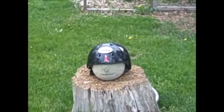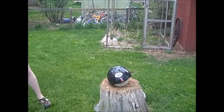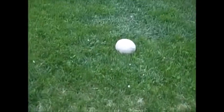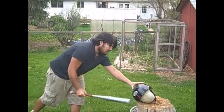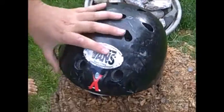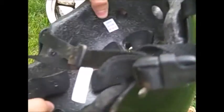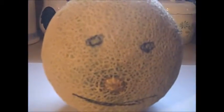What are you doing? I'm going to hit Robert over here as if I am a falling rock. Okay. And one more. Okay. That's why you wear a helmet. Check the helmet. Oh, we cracked it. We got a crack. Not bad. As you can see, Robert, for the most part, is completely unaffected. We hit him as hard as we could, and nothing could get to him.